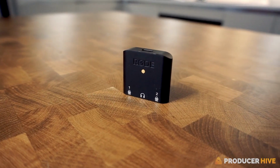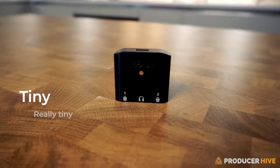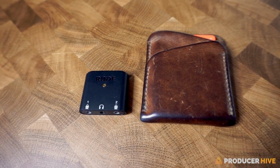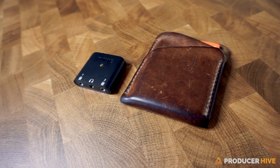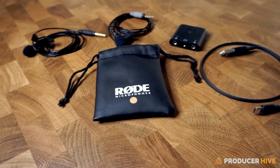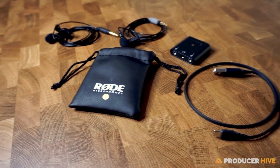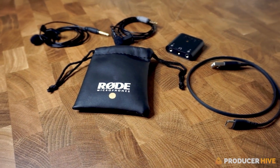So first up, I want to talk about form factor, because this thing is tiny, and I mean really tiny. For context, it's about a quarter of the size of my already compact wallet, and I carry that with me every day. So if you're considering picking one of these up, you can have no problem shoving it in your pocket or your bag or some other sort of carry case. In fact, it comes with its own little Rode branded drawstring pouch, which is just big enough to hold the unit itself, along with a couple of lav mics and the connection cables you need to hook it up to your laptop or phone. But how does it actually sound?